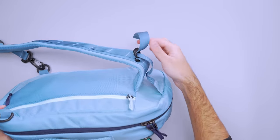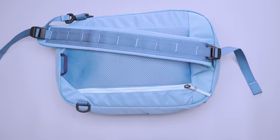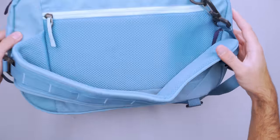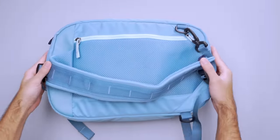With a capacity of 13 liters, the Cotopaxi Chosky has room for a lot of gear. However, its smart design also makes it comfortable to carry all day long. The load lifter helps distribute weight, and the padded strap clips on either side so you can take turns carrying it over each shoulder. On top of that, the padded back panel is covered in a breathable mesh.